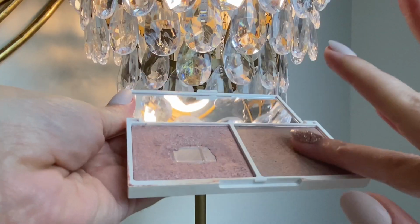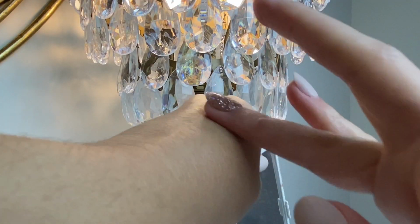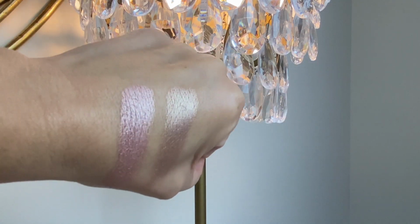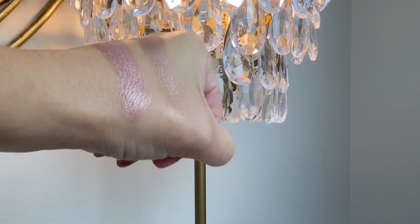So here's the one I have on today. That's the Rose Quartz, and then this one is the Chocolate Diamond that would be more suited for darker skin tones, but absolutely stunning. This formula is so buttery soft. I've never felt anything like it. I find that it's even softer and more finely milled than the Becca highlighters, which are phenomenal. So let's talk about a couple of eyeshadows.